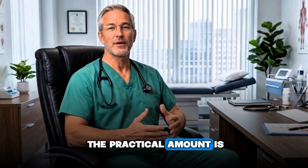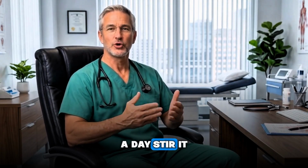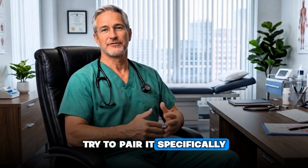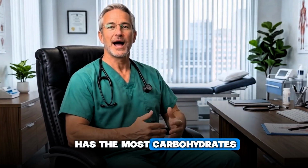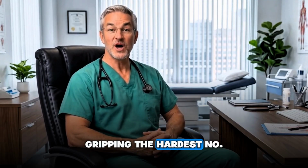The practical amount is about 1/4 to 1/2 teaspoon of Ceylon cinnamon a day. Stir it into your oatmeal, your coffee, or a smoothie. Try to pair it specifically with the meal that has the most carbohydrates in your day, because that's exactly when you want those receptors gripping the hardest.